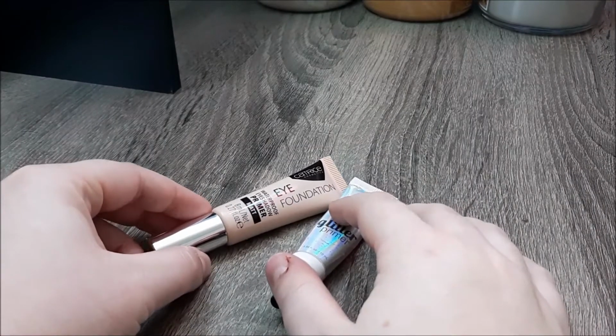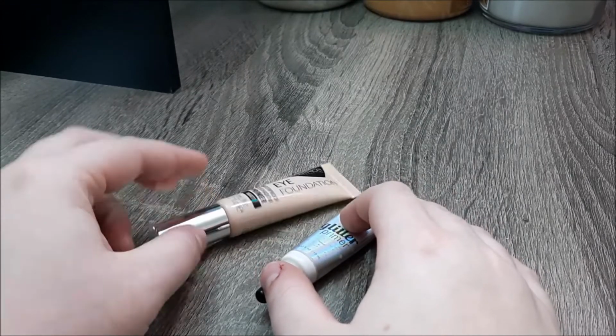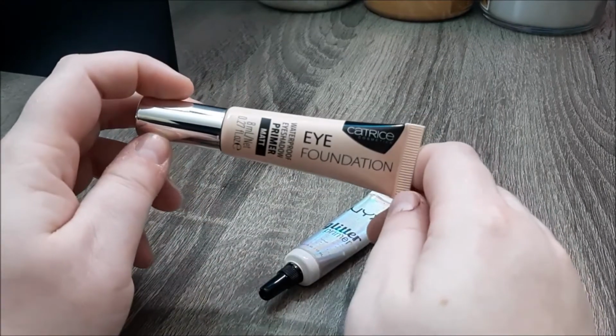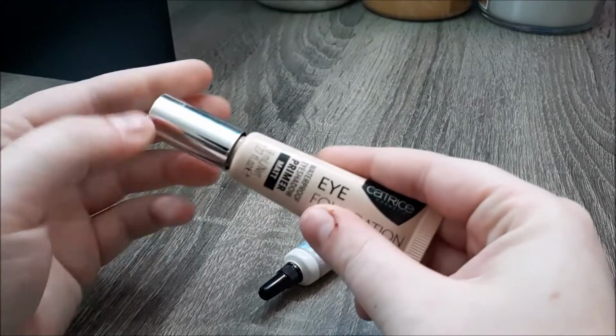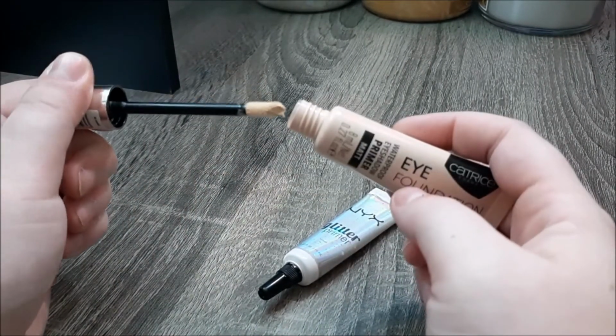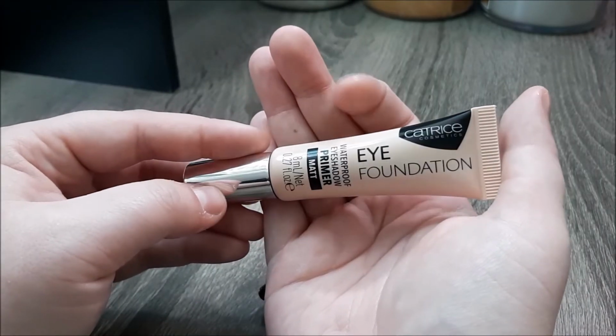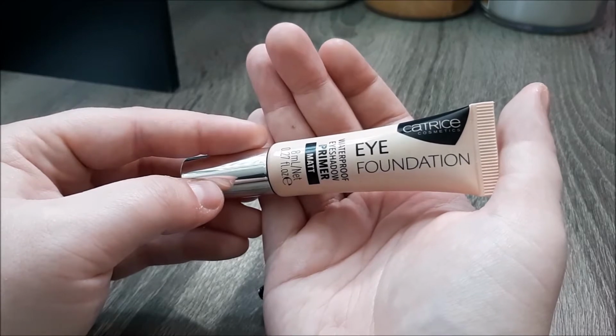Moving on to the eyes, I need to have eyeshadow primer because my eyes get so oily and creasy. I have the Catrice Eye Foundation Waterproof Eyeshadow Primer. This is a pretty good dupe for the Smashbox Shadow Primer, except that it comes in a little doe foot. I have the Smashbox Shadow Primer at home, so this Catrice one was just sitting in my collection unused.